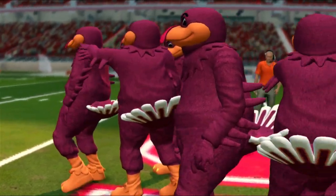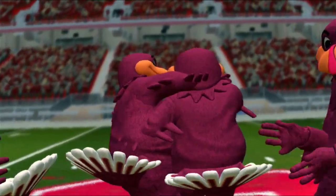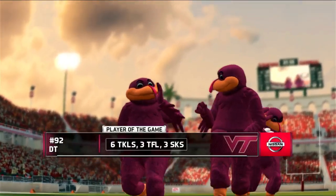A great one to win, a really tough one to lose. Virginia Tech, 17, Stanford, 10.